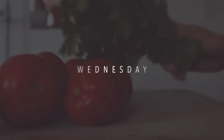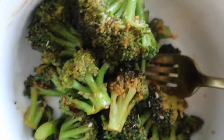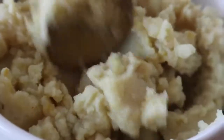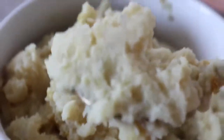Okay, welcome to Wednesday. So I wasn't really super hungry this morning because I ate so much oatmeal late at night. So I didn't have breakfast until like 1, and I just wanted something savory. So I had a side of broccoli and then some mashed potatoes that I just put garlic powder and nutritional yeast and a little bit of hummus in there.